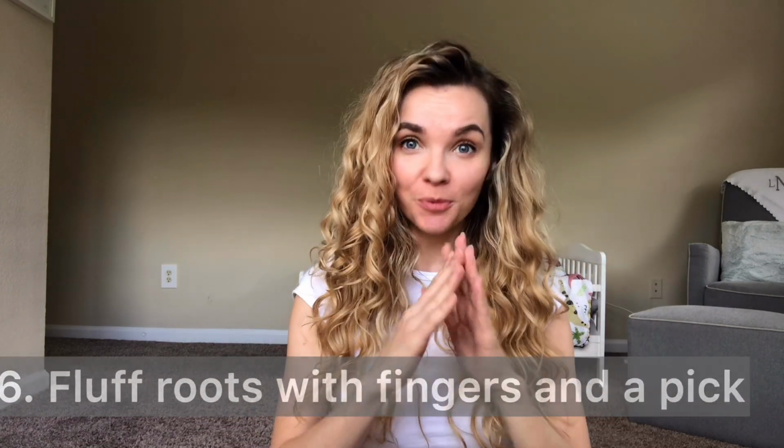Step number 6, fluffing your roots with your fingertips and a comb or a pick. So after my hair is 100% dry, I like to get my hands into my hair, into my roots, and shake them up. You've probably seen me do this in all of my tutorials when I'm washing my hair. So I like to really get in there and shake. If you feel like you've gotten some product a little bit closer to your root, you can also do kind of a claw hand where you stick your hand in and open your fingers up to help pull any hair off of your scalp. This is really great too if you tend to get a messier section in the back where your hair will stick to your head if you're styling upside down. It will help release the hair from your scalp.